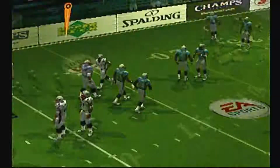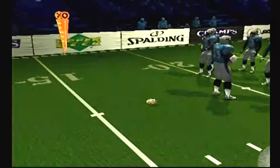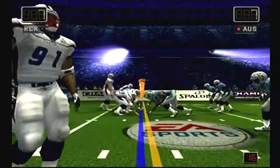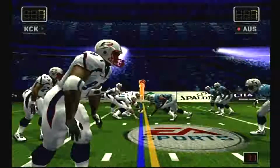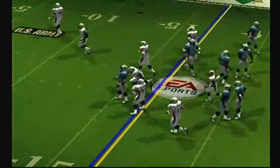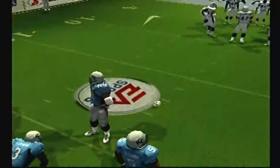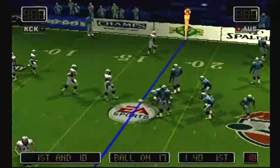George on the reception, gain of 10 on the play. Fourth and inches, ball on the 17-yard line. White on the run, 1 yard gain on the play. First and 10, ball on the 17-yard line.